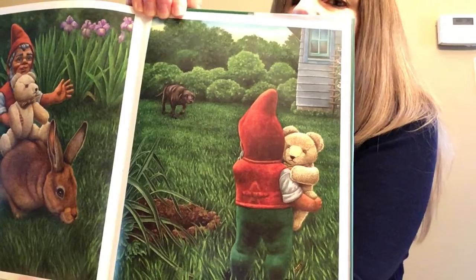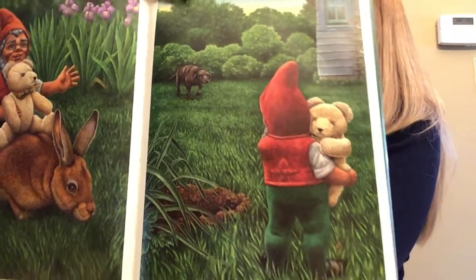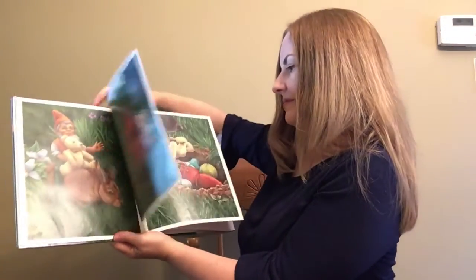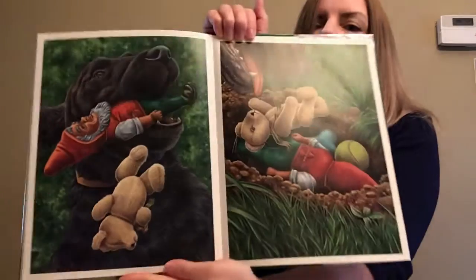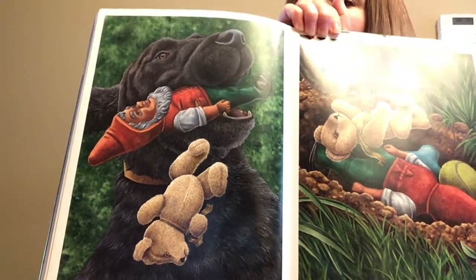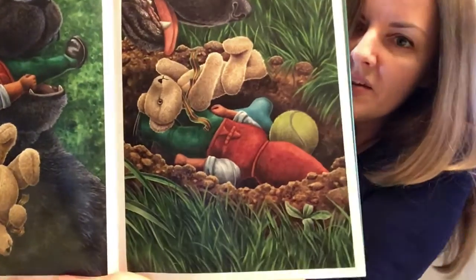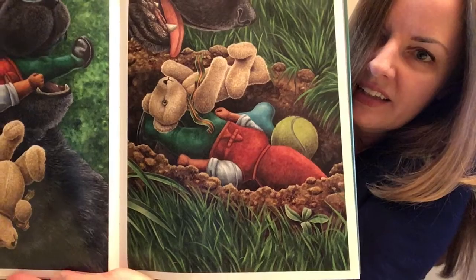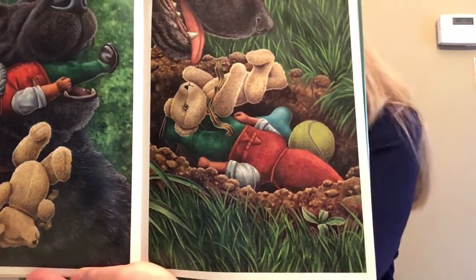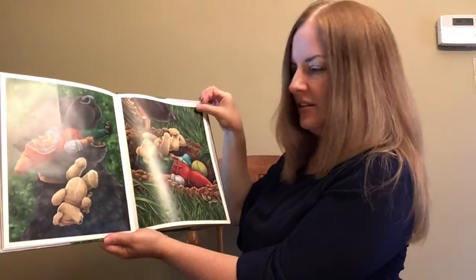But look who's coming. That's a big dog. Look what that dog did. He picked up the gnome, and the gnome dropped the bear. And then the dog put everybody in the hole that he dug. There's his bone and his tennis ball, and our poor gnome and the little bear. That's not good.